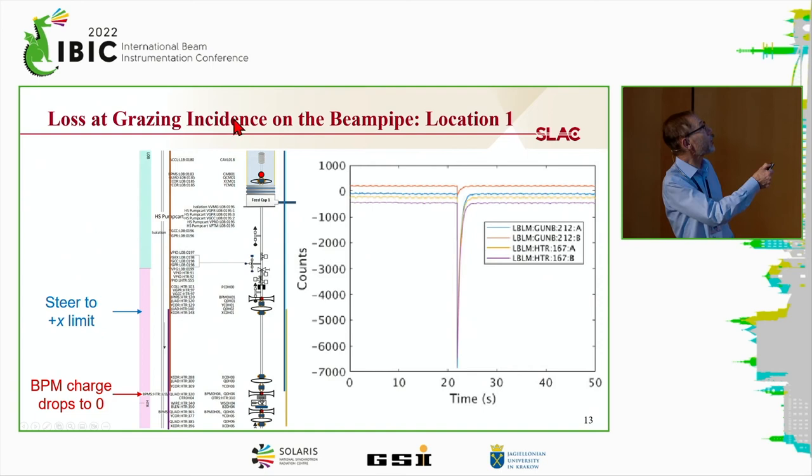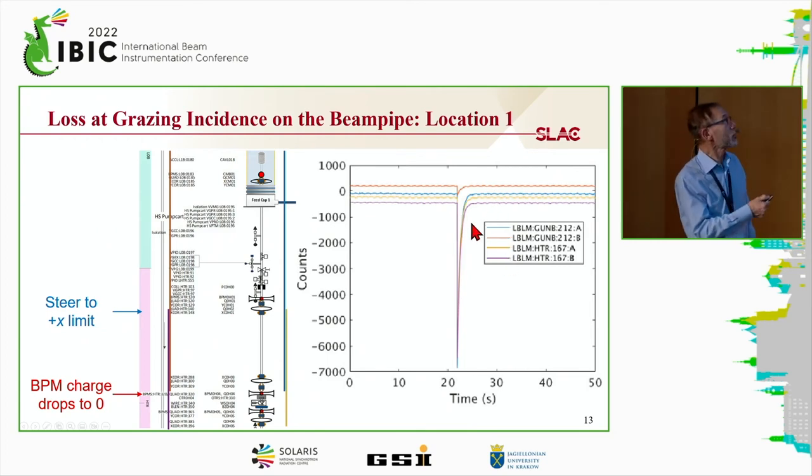Now here the beam is going from top to bottom, same arrangement as before, except turned around, and we steered this corrector to cause loss here. And you can see, this is the same picture as before. You can see the three of the four have very large signals. One of them does not. And the one that does not is the fiber here that ends here. It's the one on the ceiling.